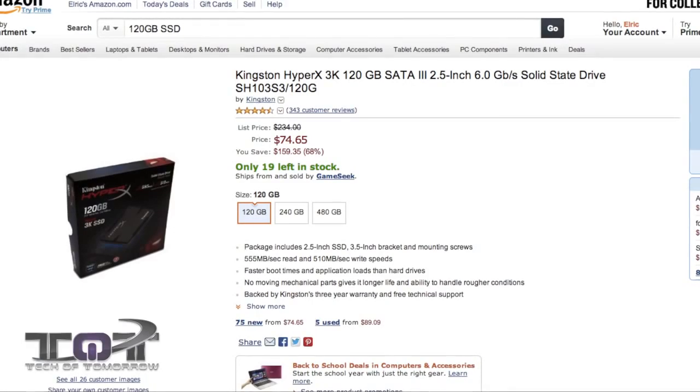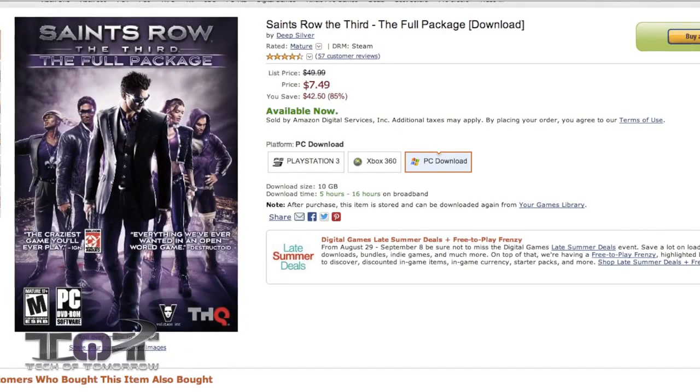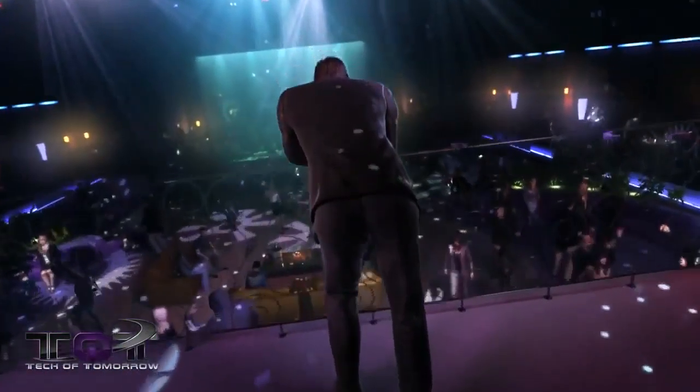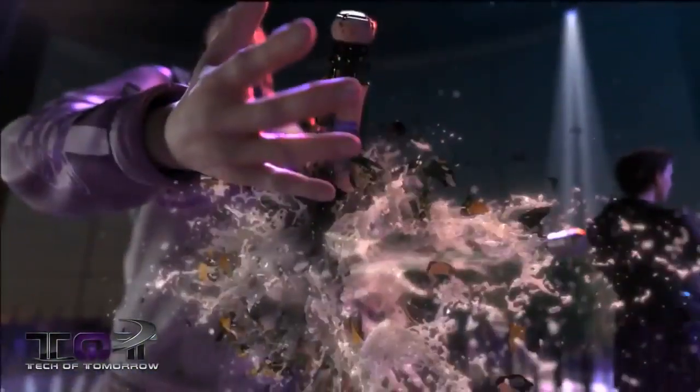Gaming, that's right. We said we have a few and we have another one. Saints Row 3. The full package comes with over $50 worth of bonus content and is on sale for, you're not going to believe this, $7.49. Now, I don't know if you've played this game, but this game's incredible. The first few minutes of the game are just the most awesome. You actually hop in a helicopter and just start shooting the crap out of all kinds of people. I really liked this one.